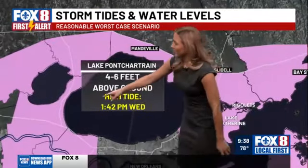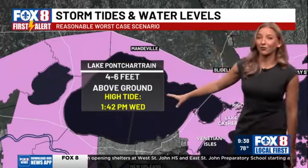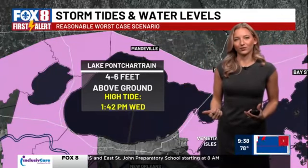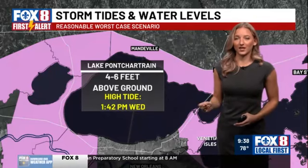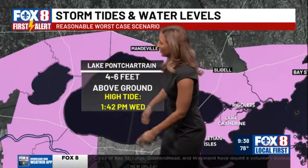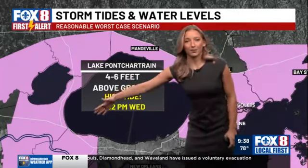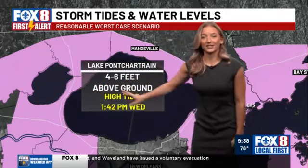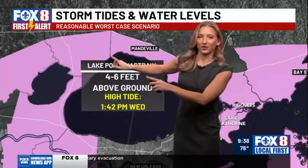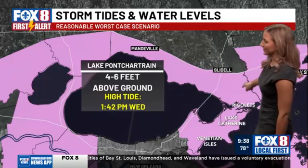But Lake Pontchartrain, high tide is 1:42 this afternoon. So not great timing. It's still going to be pretty high, but it will be going down as we see those winds picking up. 4 to 6 feet above ground on the storm surge, and the placement of that water will really depend on the placement of the eye again. If it's farther over to the east, that's going to be a problem for those river parish areas. And then if it's farther to the west, we'll see really strong winds heading into southern Tangipahoa and St. Tammany near the Mandeville lakefront. And then we'll watch these Slidell areas too.